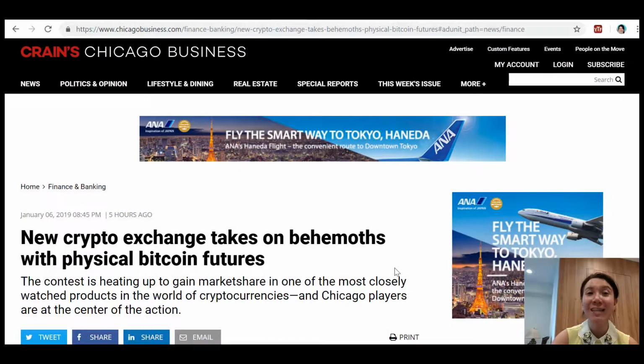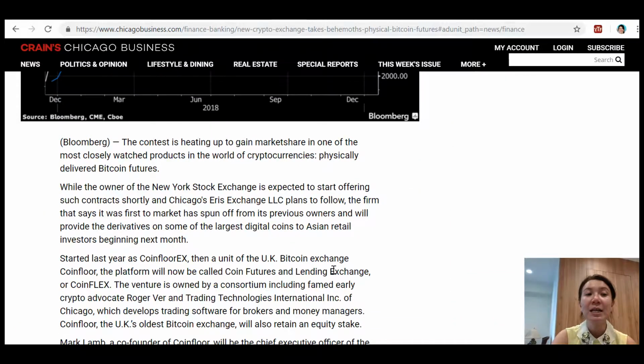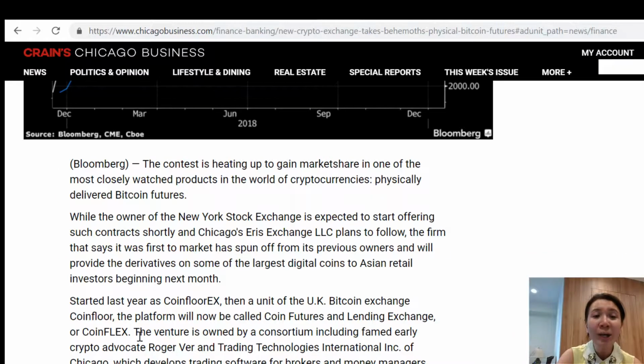So the next news is the new crypto exchange takes on behemoths with physical Bitcoin futures. We already know about BAKKT coming in, but we don't know exactly when, because they have now said they're going to delay, early 2019, but we don't really know exactly when. But we also know of another cryptocurrency exchange called ErisX. They're also going to come on board, also expected around Q1. But interestingly, there's going to be another new one called CoinFlex. The long name is Coin Futures and Lending Exchange.